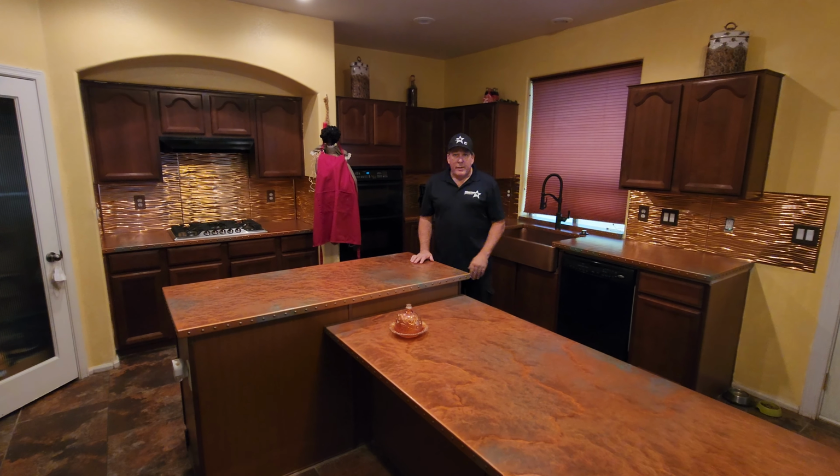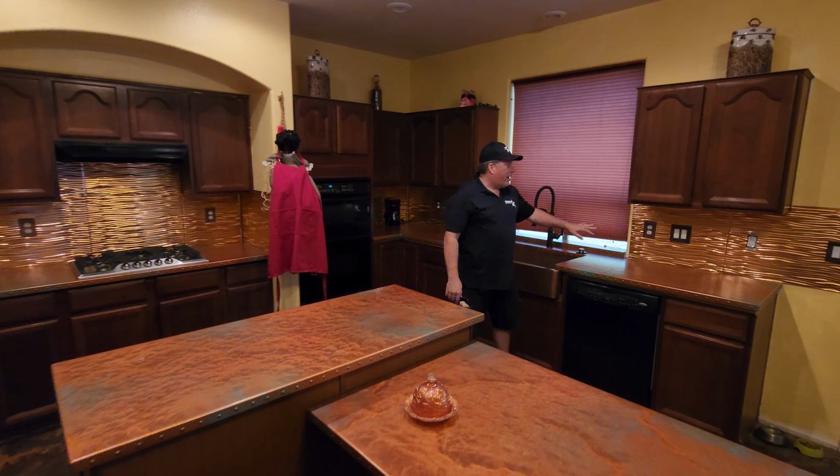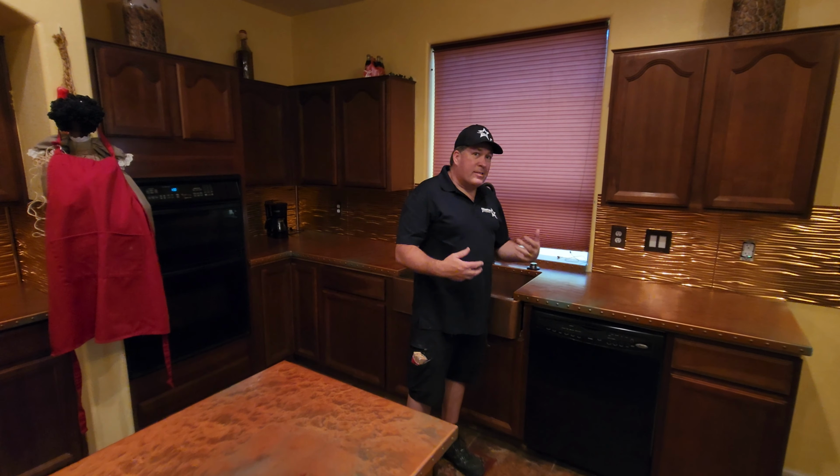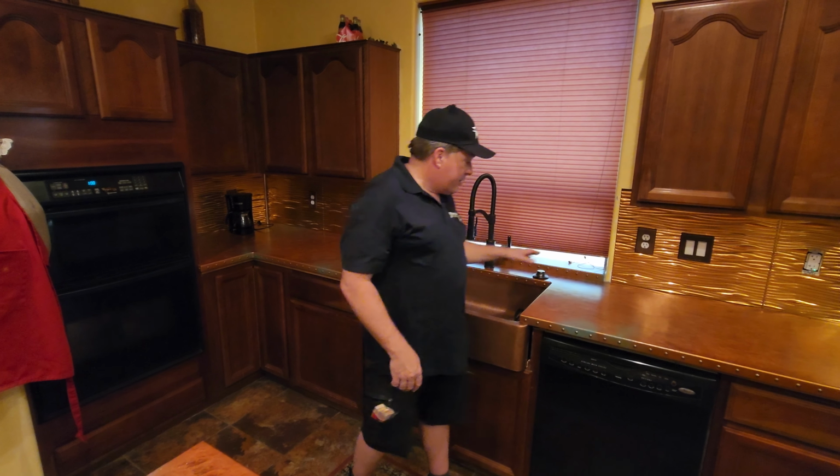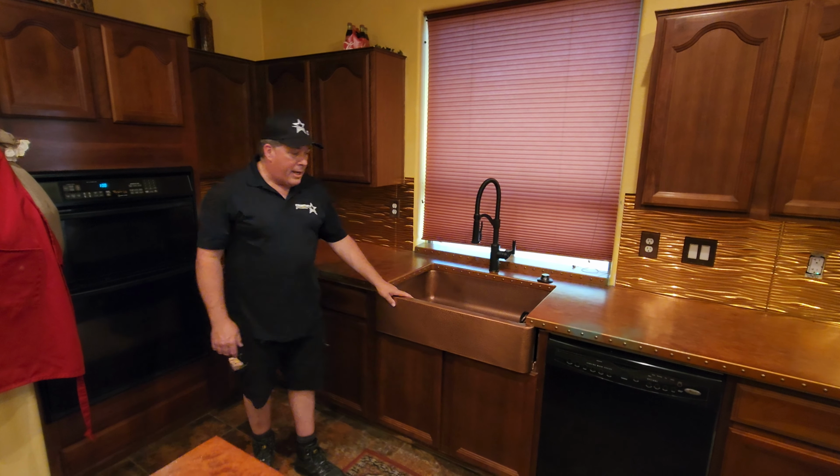She was super happy, and I can tell why, because she had this backsplash in her back pocket. She's like, "I need something to go with this amazing backsplash." This is all hand hammered copper, just like the sink itself, all hammered out by hand.